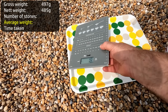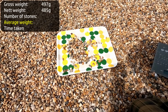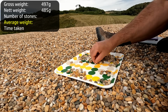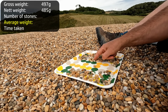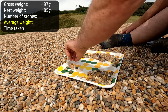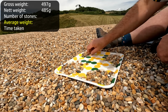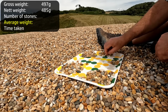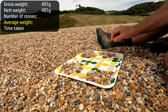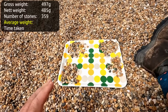Then I've got to count the stones. This will be easier when we get nearer the Portland end than when we're at this end. That, believe it or not, is 100 stones. Two, 4, 6, 8, 9. So we've got 359 stones there. 359 stones for whatever that weight was.